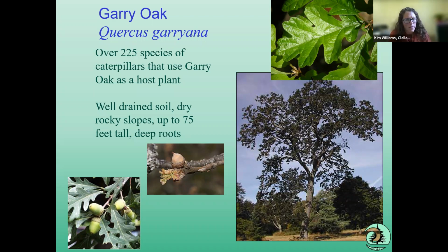And Garry oak is one of those trees that can host a lot of caterpillars. And the reason that caterpillars are so important is because they feed the birds. The birds will eat seeds and those types of things, but when the birds are raising their young, they need the soft-bodied insects, and in particular, caterpillars. So Doug Tallamy, he's an ecologist, and he did a ton of studies. And all of his studies are from tree, plant, and bird interactions from the Midwest. And a lot of that applies to here too.